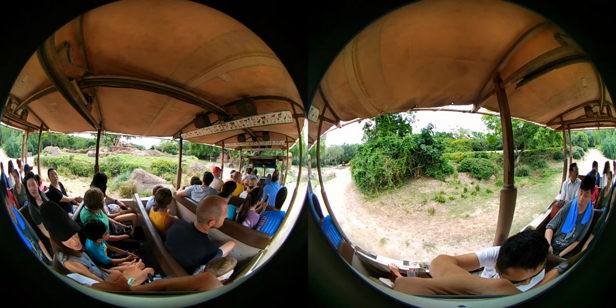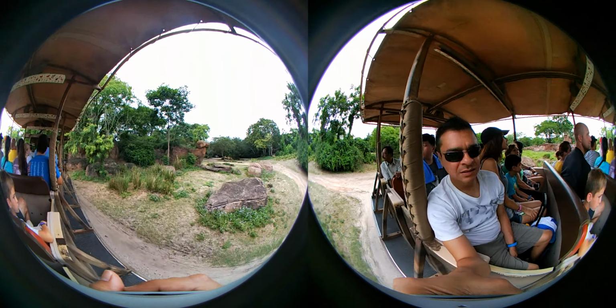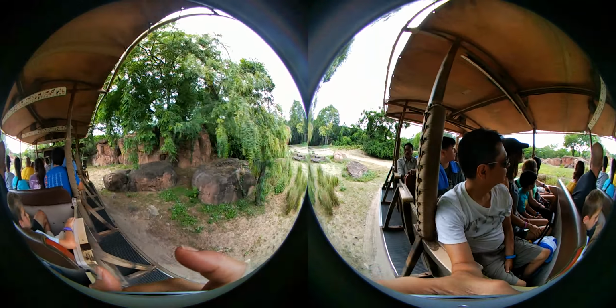There's some zebras up ahead of us on the right side. Should be able to get another view of them by the roadway over there. Also not a huge fan of hanging out between lions and zebras.